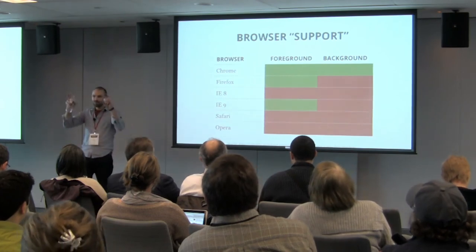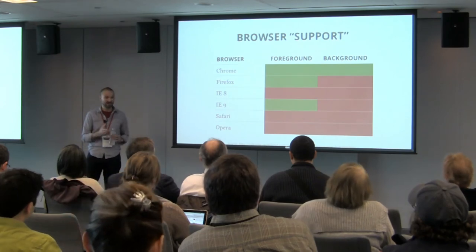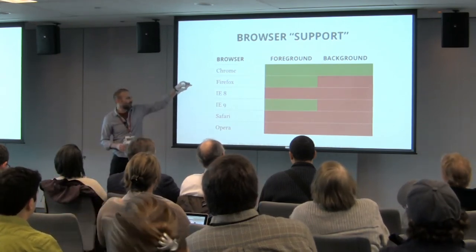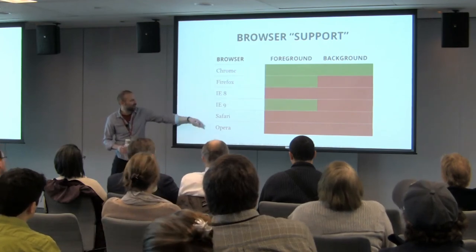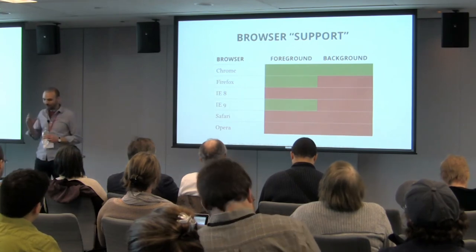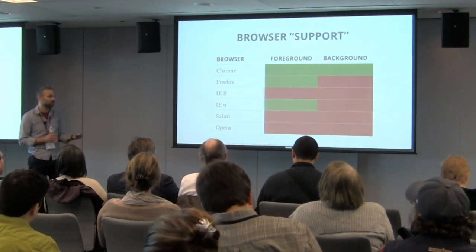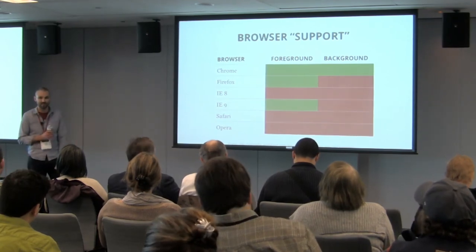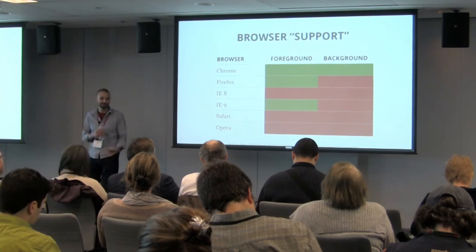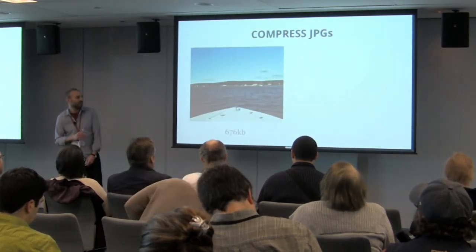I say browser support because all browsers will download and display progressive JPEGs. However, ones that aren't properly designed for it, so IE8, Safari, Opera, and then IE9 and Firefox for background images, will wait until the entire image is downloaded before they display it at all. So for those folks, it's actually a worse experience than the baseline JPEG. So this is one of those, your mileage may vary. You need to think about your users before you choose this one type of thing. But it is a nice alternative.